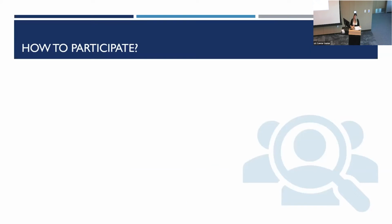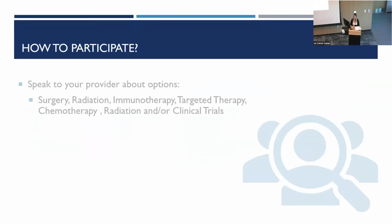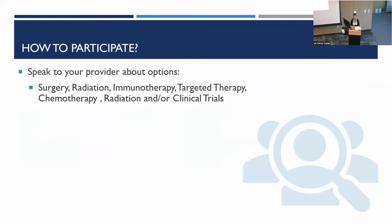So now that you know a little bit more about clinical trials, one might wonder, how do you participate in it? So first and foremost, always speak to your provider about the options. I think my providers would really like me to say that. You should always speak to your medical oncologist and any providers that you work with to see what they would recommend for you. In addition to clinical trials, there are lots of SOC treatments, or standard of care treatments. They may or may not be available to each individual patient and their particular circumstance. So things like surgery, radiation, immunotherapy, targeted therapy, chemotherapy, and or clinical trials. And sometimes there is a combination of multiple of the above. So always speak to your provider. And then if clinical trials is an option, they can present that option to you.